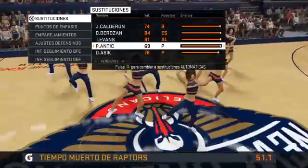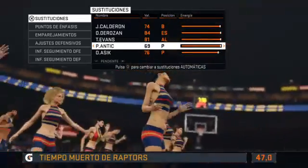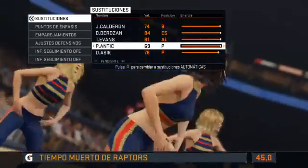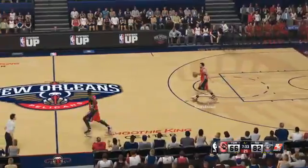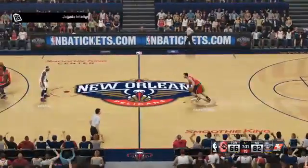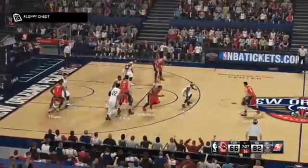And the Raptors call time here. Well, good timeout, guys, because this has been a bad run for them. He's got to get his team back on the same page and executing well together. Sometimes just getting to stop in the action can be enough to get a team back on track. There's something about that little pause in the intensity of the game that lets you refocus.